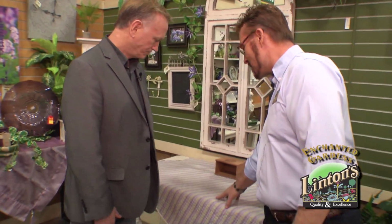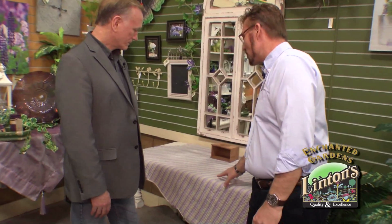Diana is using this purple and green quilt. And we're going to mix some colors along with the purple, and build this vignette in front of the viewers just to give them an idea of what they can do with their home.